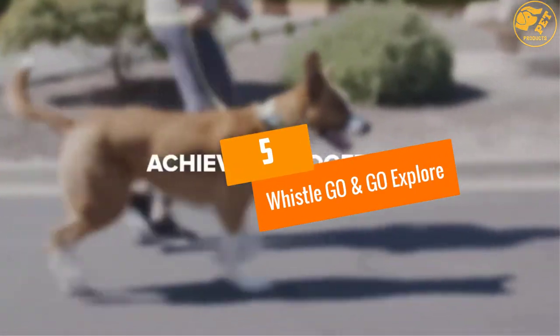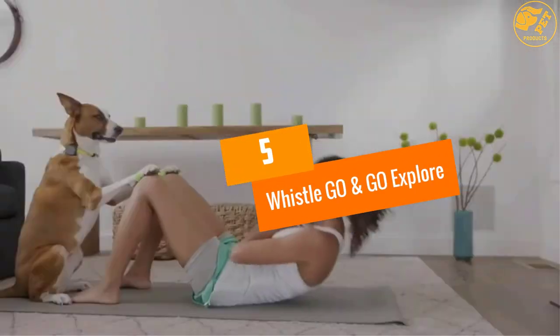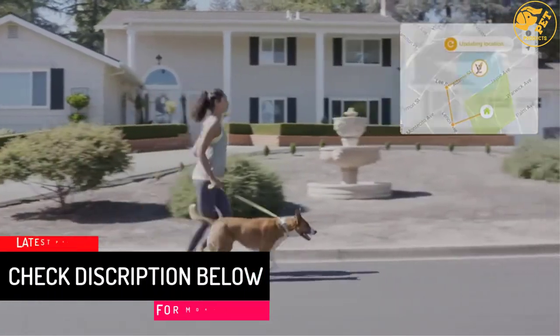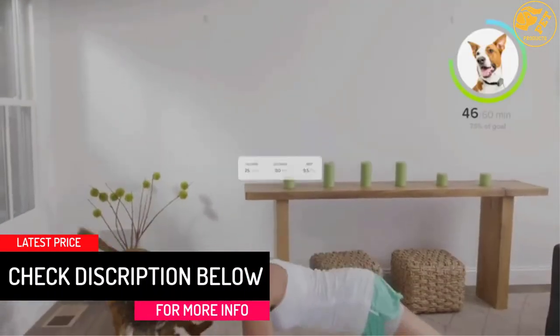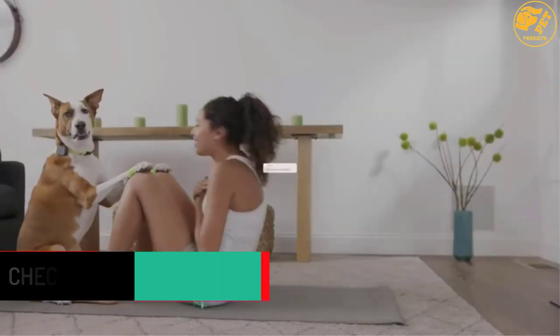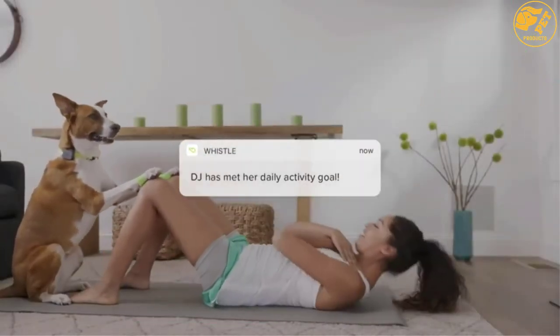At number 5, Whistle Go and Go Explore. The Whistle Go and Go Explore is one of the best dog GPS trackers you can get if you are looking for an effective way to keep track of your dog. It has a long battery life and this will ensure you are always connected to your dog for effective tracking.